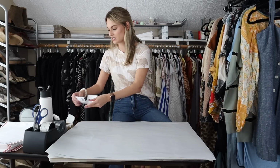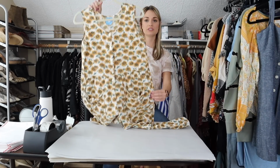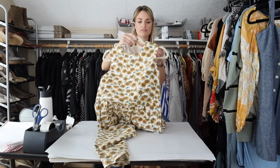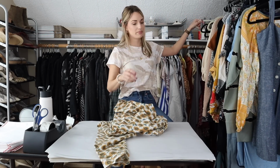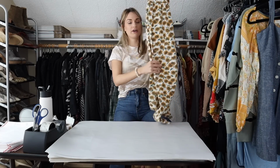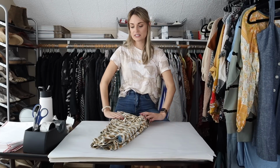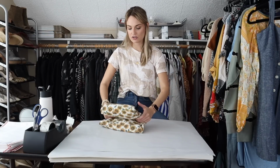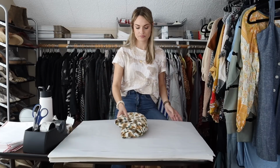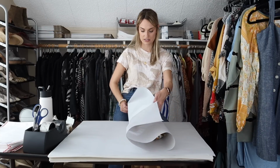So our first sale of the day is this adorable sunflower printed jumpsuit. I believe this is genuine vintage from the 90s, just based on the tag. A lot of you guys will ask me how I know when something is vintage, and the biggest giveaway would be the tags, I would say. You can also tell by the material or sometimes where it's made, but definitely the tags are the biggest giveaway.